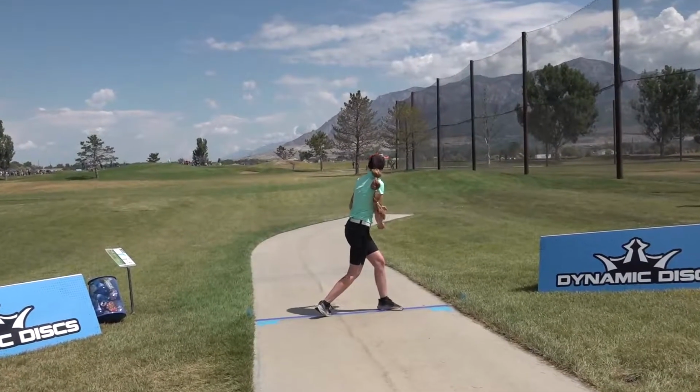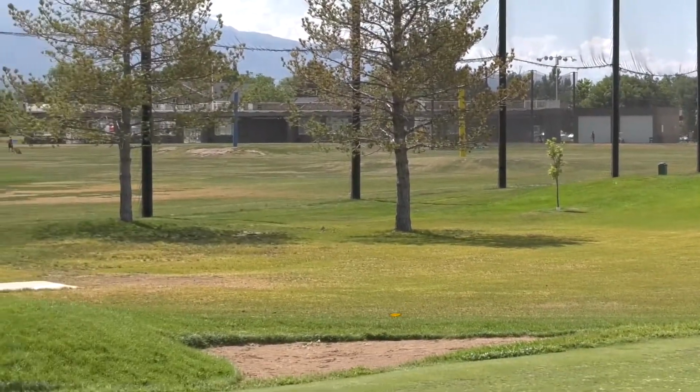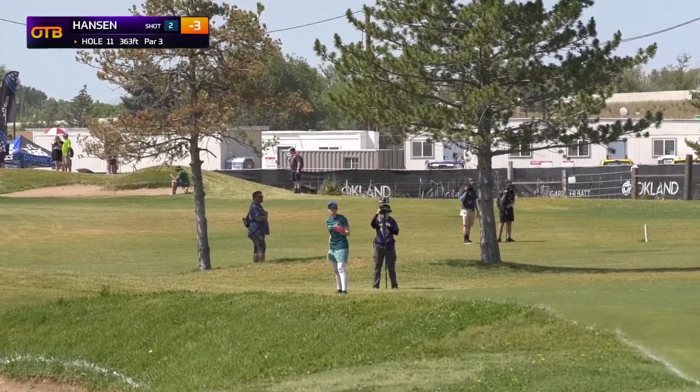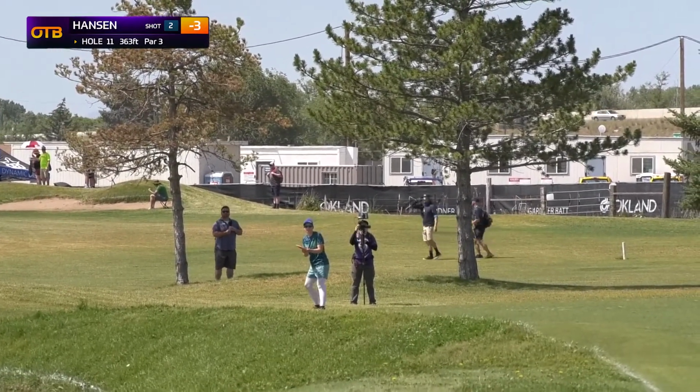We see Holly going the hyzer flip. Needs to check up. Oh, and no, it just trickles into that bunker. I believe we're going to have Jessica and Holly accumulating some hazard strokes here.